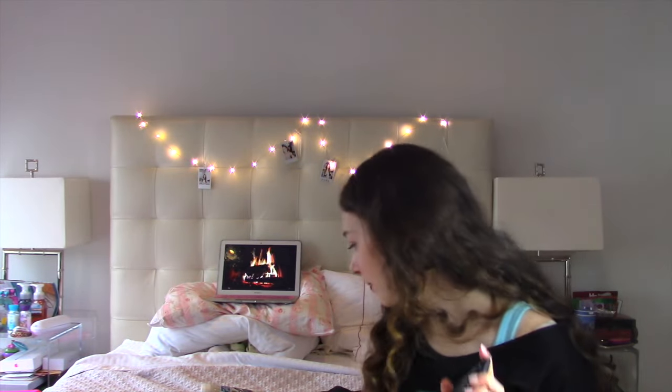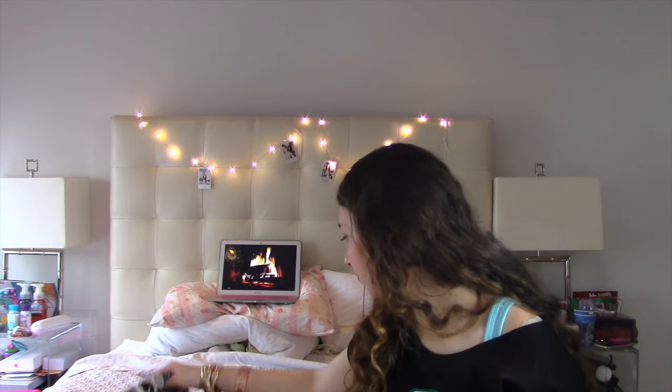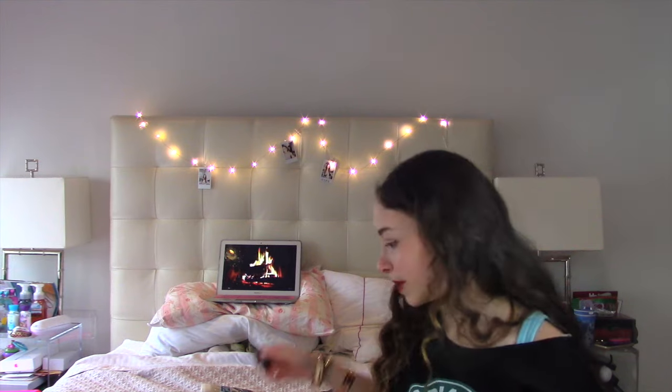Then the next makeup thing I got, I think, is that it? No, I have two more makeup items. No, this is the second to last one. So this is the NARS 2-in-1. It's an orgasm, and I don't know what the other one is called, but it looks like this. And I've been wanting this for such a long time.